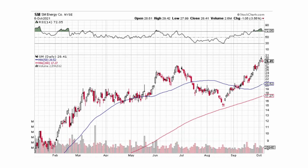We've got SM Energy. SM Energy is looking fantastic. Yeah, it was down today. It may pull back a little bit more. Maybe not. We'll see what oil does tomorrow, but SM's been a very strong performer for me.